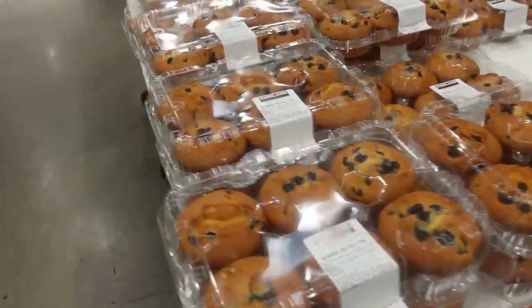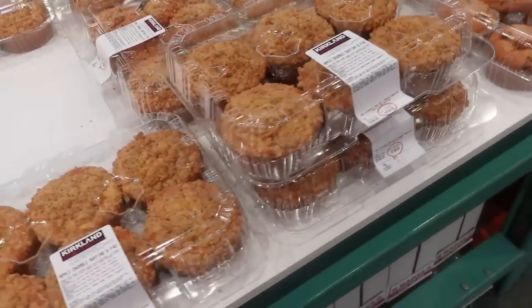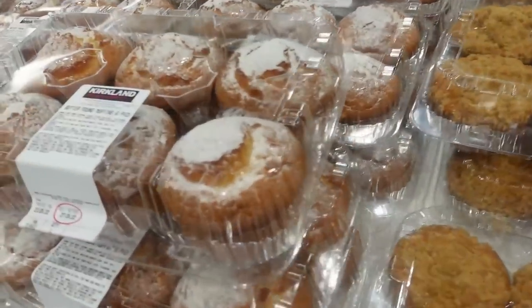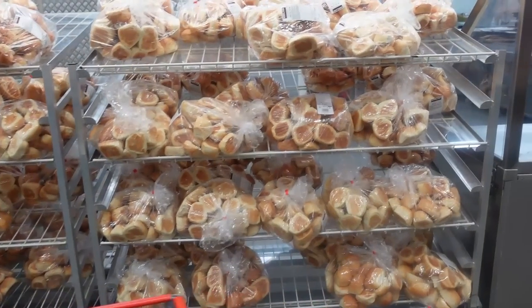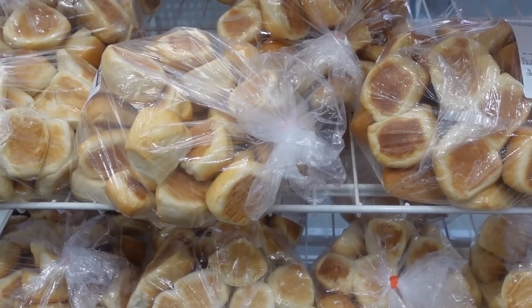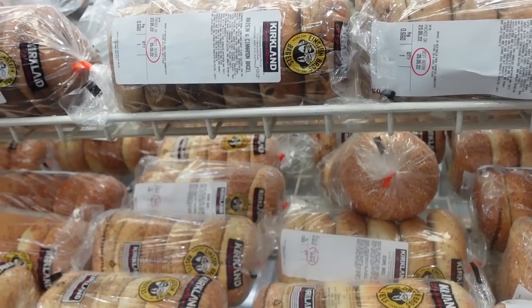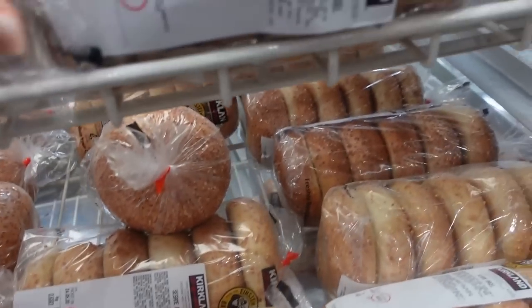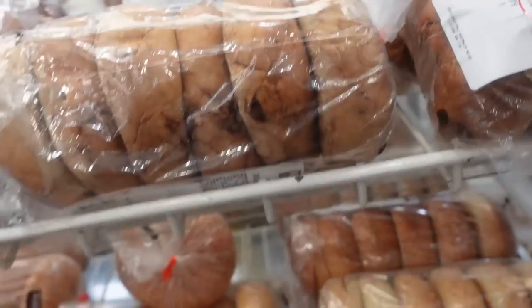Moving around here. We have apple crumble. Apple crumble flavor, and we have, of course, the butter pound cake as well. My younger son has tried these, he'll vouch for them. $7.99 for 36 dinner rolls. And you can pick and mix your bagels. Two 6-packs for $9.99, and you have the flavors of sesame, raisin and cinnamon, and plain.